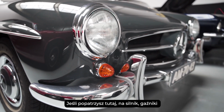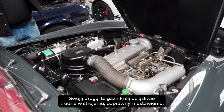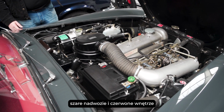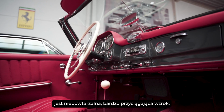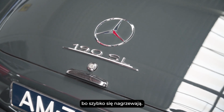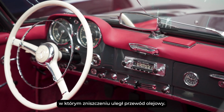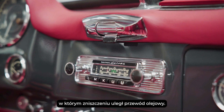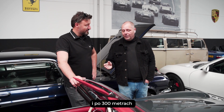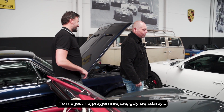If you look at the engine, this is all brand new, with original Solex carburetors on it, which are notoriously difficult to adjust, but once you get them right, they are right. And this is a very nice color scheme. The unique gray with the red interior is very attractive. The classic cars have big radiators, they do. Yeah. And they need them, because they become hot fast. And if it goes wrong, it goes wrong. We had one that had a pressure hose. The pressure hose got busted from the oil. The client didn't notice the warning lights, and within 200-300 meters, the engine seized up, and then we're talking 14,000-15,000 euros to rebuild an engine. So it's not the most fun if it happens.